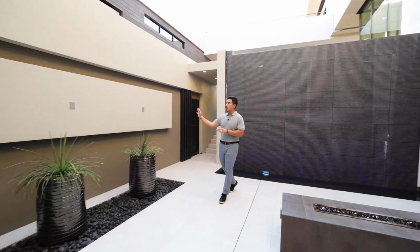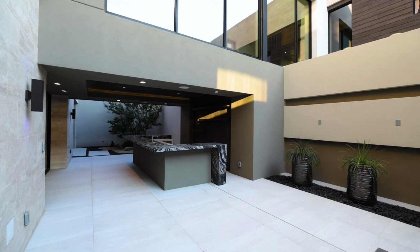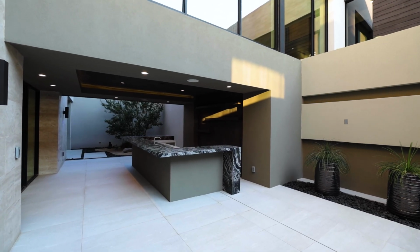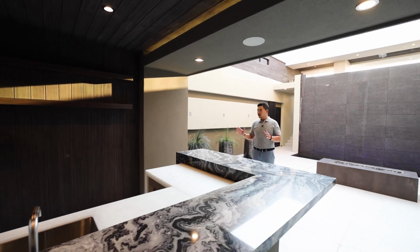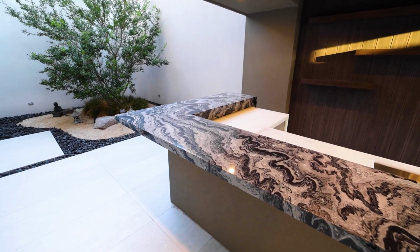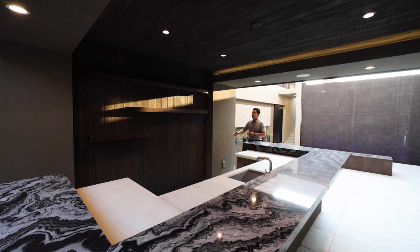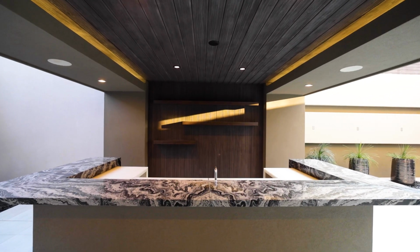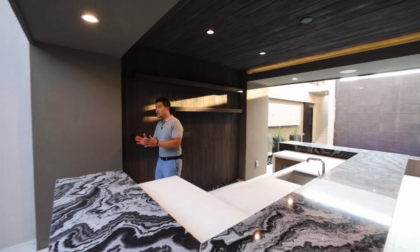And then you have an entertainment wall that's still available to add the TVs up, and the bar that has not even been used yet since they built the home in 2021. And the entire feature of this bar, I just love how dramatic it is with the darker countertops that drops down to the all white, crisp white countertops, and then this kind of backsplash that continues all the way up to the ceiling. And lastly, you enter into the Zen garden.